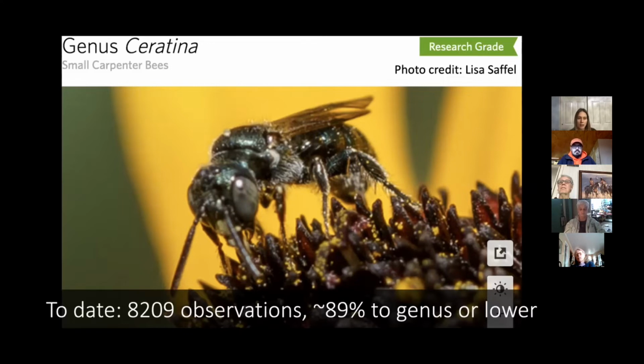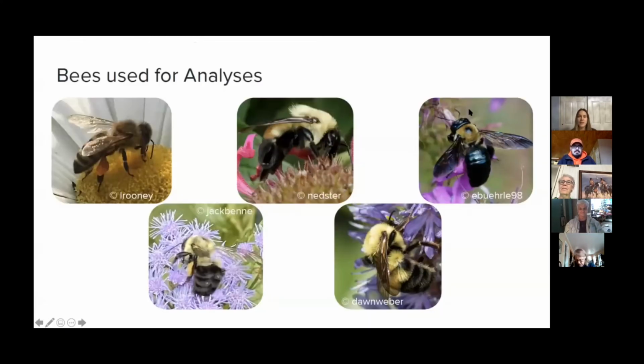James Faupel is another person who has been really helpful with helping us to identify these bees, because that's a lot of bees. That's a lot of bees to get through, particularly when a lot of these identifications are started being done by undergraduates who have very little entomological training, and they do a great job. So these are the bees that we ended up using for our analyses that I'm going to show you today.